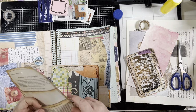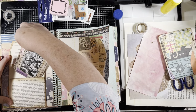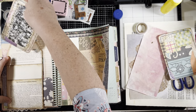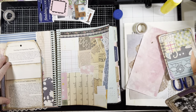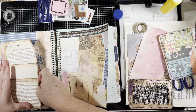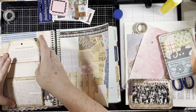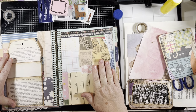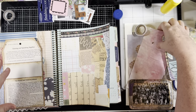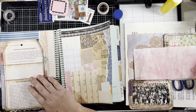This has got a lot of plain stuff on it. I could do a lot of my stickers. Oh, and look, that one fit in there. I kind of like that. And then we could leave that side open. We could glue down there and there. Leave that open. I don't know, y'all. The struggle is real. I think I'm going to decorate this.